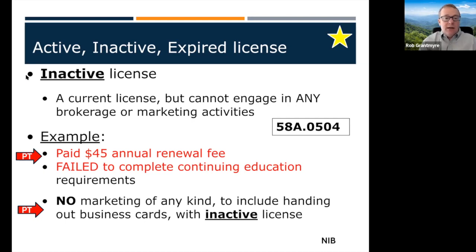There was a boom, a bubble, if you will, and people were buying the heck out of luxury real estate. And so the magazine I used to work for advertised the heck out of luxury real estate. And we were so busy, we worked about 70 hours a week, that I didn't have time to do brokerage. So I put my license in the glass case for a couple years and went inactive. And that's fine. You can do that. You can choose to put your license on inactive.